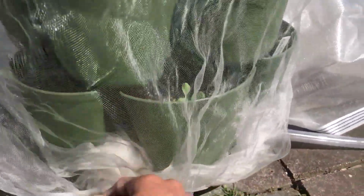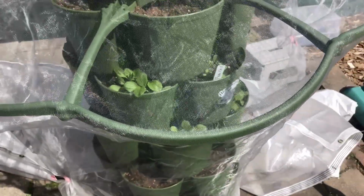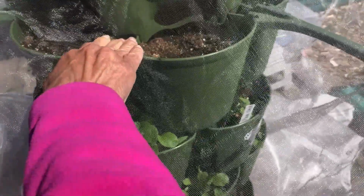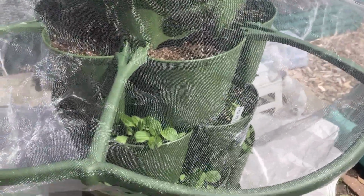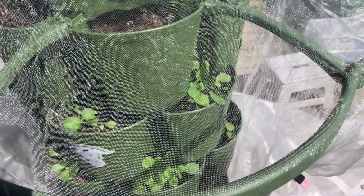So sometimes I can have the frost cover on at night if needed, or I can simply unzip it to let the heat out. It's nice to have, and it's convenient, and it's worth its weight in gold. So that's how that's adjusted. It's only been a week since I moved these, so this is sort of an update to that process. They have recovered and they are growing very, very well.